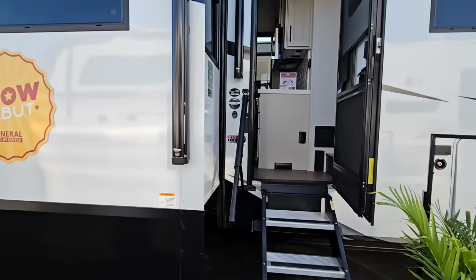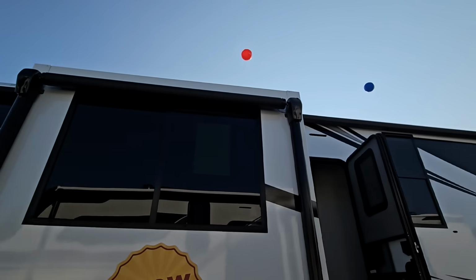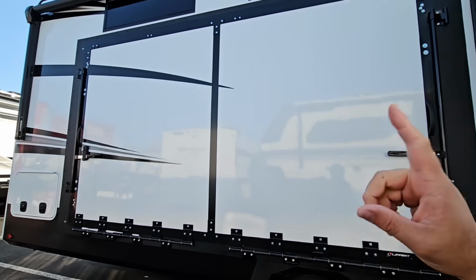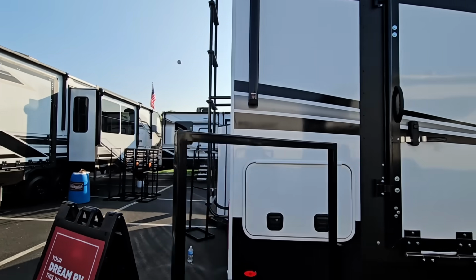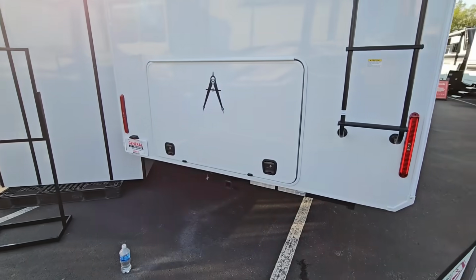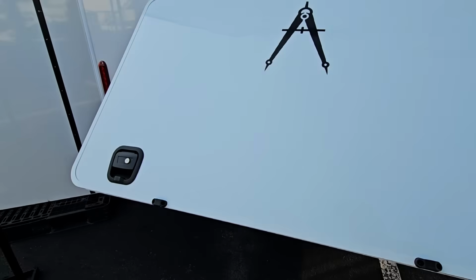Coming around, again, you can see these newer style windows. It has 3 awnings on this side, plus a huge fold down patio off of the side, which is not currently in the down position. And then off of the back of it, you have a large storage access, 2-inch receiver. It is rated to tow, even though I never recommend towing behind a fifth wheel.